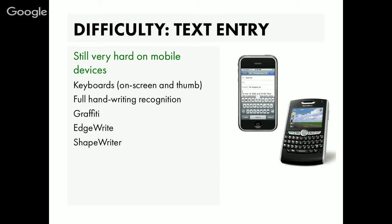So let's talk about mobile devices. I don't know how many people still remember T9? This is fading, right? Who used T9? Woo, T9, yeah. All right. That'd be cool, like have an old T9 party. Come bring your T9 device.